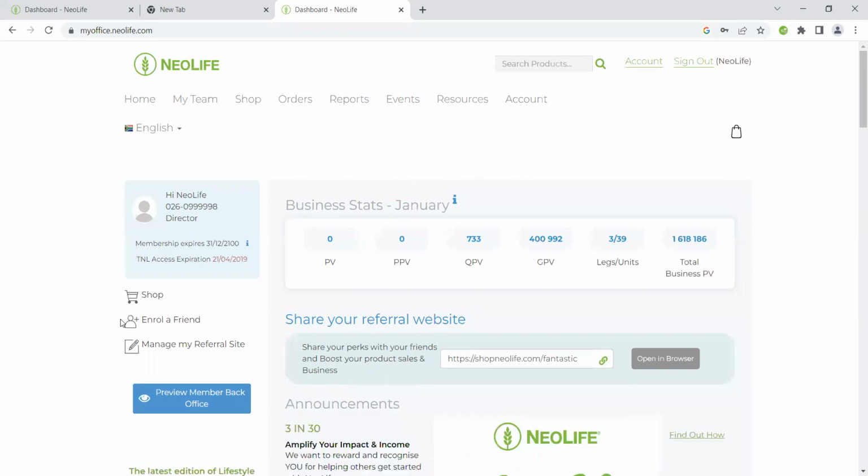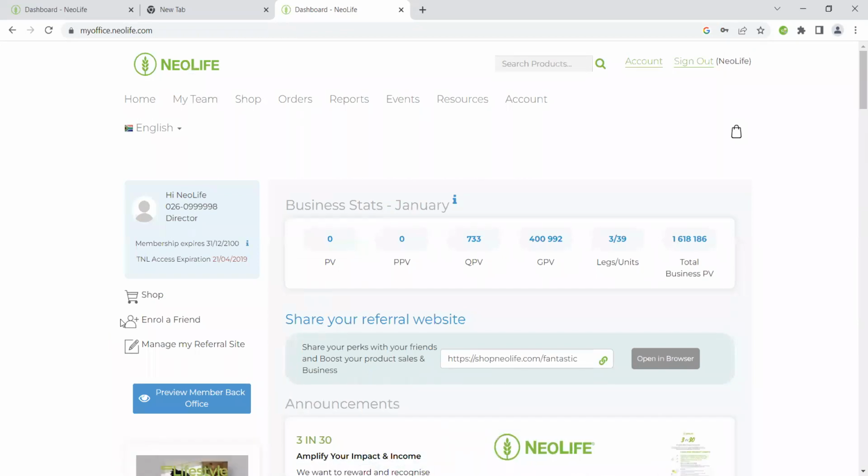So that takes you to your Neolife back office. This is what we call the back office, the replicated site. Now, the reason the back office was created, if I may, is ideally for 5 main reasons. And one of the reasons is that people needed to be able to shop online. People needed to be able to track their team at the comfort of their homes without having to take a matatu or drive all the way to Neolife to get a printout and see how their team is faring.